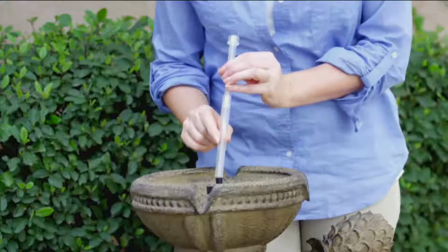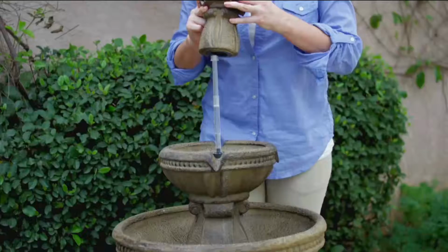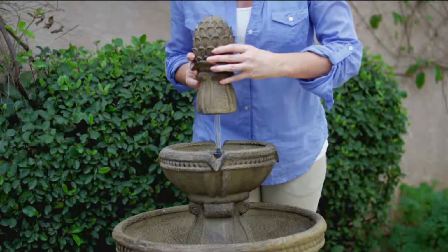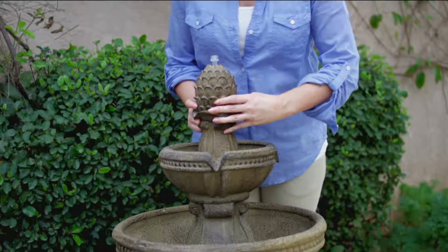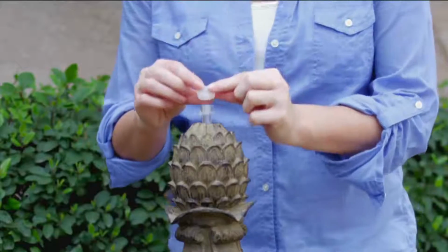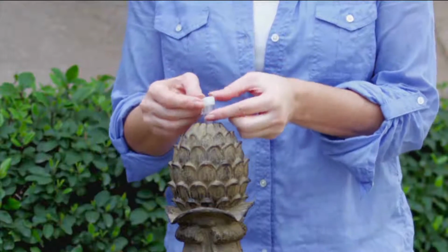We're going to go ahead and add the third tier finial just so you can see how easy this is. We have this extension tube that makes the process of putting the finial on just take a matter of minutes. Slide it down, click, twist, lock, put the little rubber tip on the top, push down.